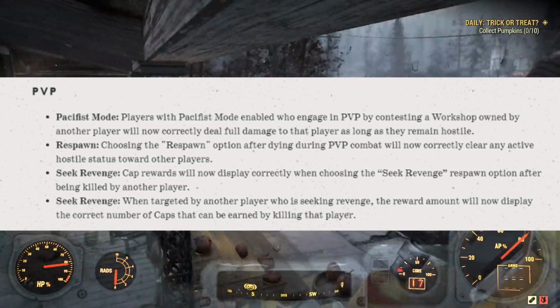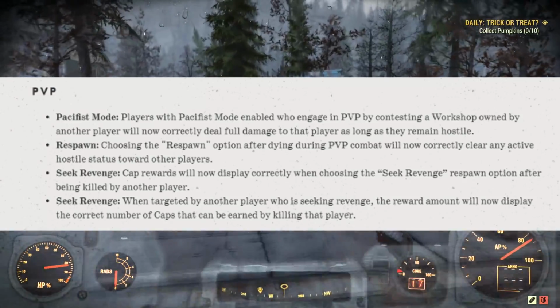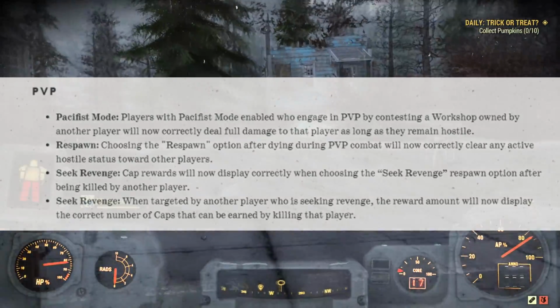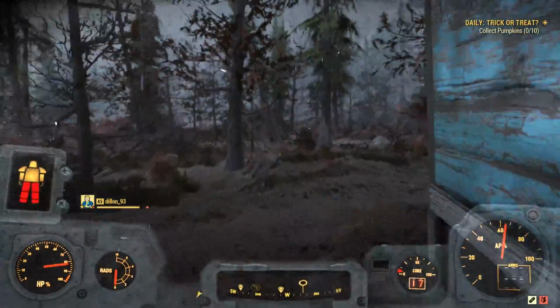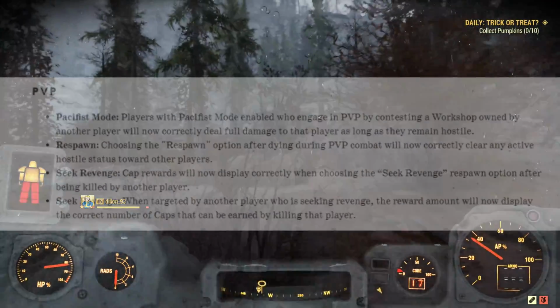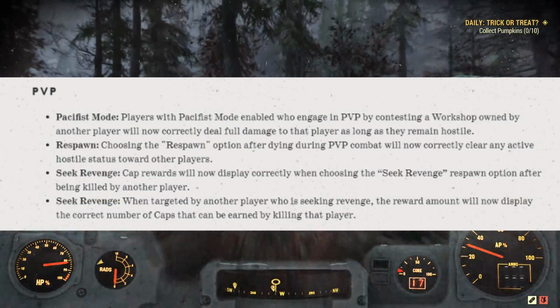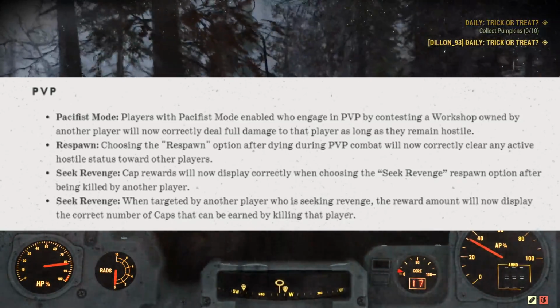For respawn, choosing the respawn option after dying during PvP combat will now correctly clear any active hostile status towards other players. That's actually a really good one there, and something that did actually bother me to an extent when that was happening. The Seek Revenge cap rewards will now display correctly when choosing the Seek Revenge respawn option after being killed by another player.